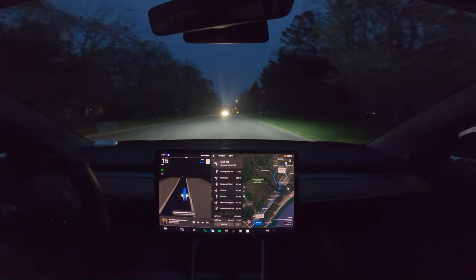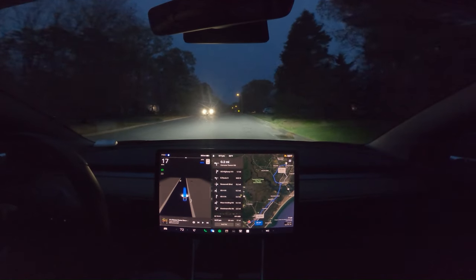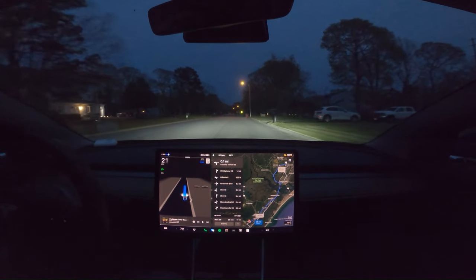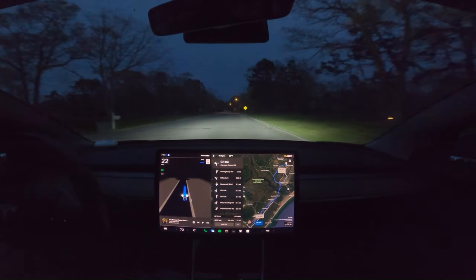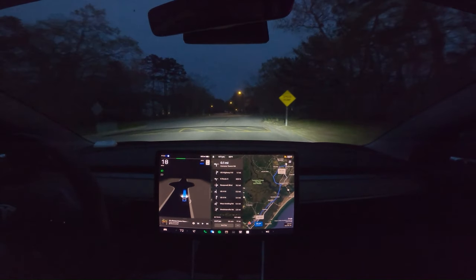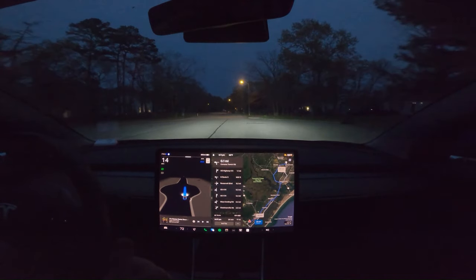Okay, let's see if it can drive us home. There's a speed bump coming up here where that triangular sign is up ahead. It tells you there's a speed hump or bump or whatever you want to call it. We'll see if it recognizes it. I see it. It better slow down. Wow, perfect. Did a great job there.